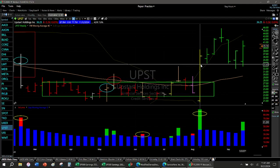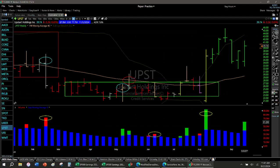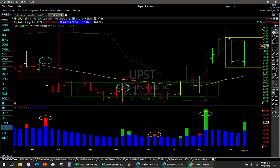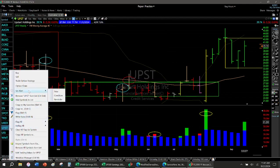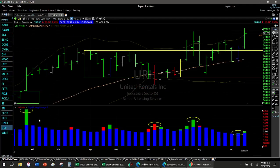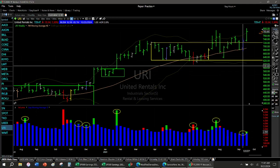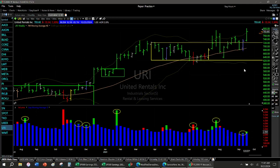Upstart, box breakout here, and this has formed a sideways box. So this is going to go back to list number 6. But as you can see, the action in prices was overall this week, it was overall very bullish. URI equipment leasing. Box breakout, moving higher. This is good for the overall economy.